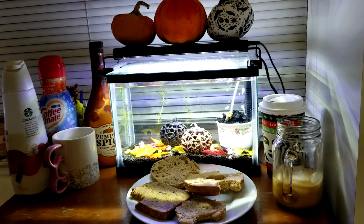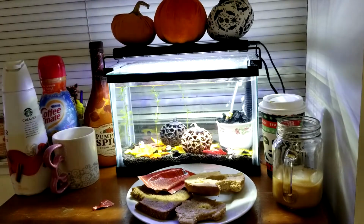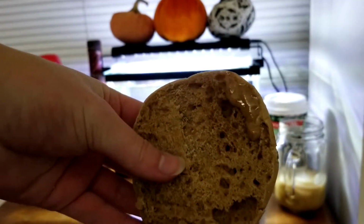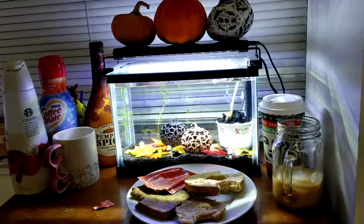Okay, immediate complaint. I can't get the bag open. Oh, there we go. Oh, it smells very peanutty. Very, very peanutty. So first thought, it's going to be really hard for you to see this. You see it because it's shiny, but it kind of blends in on here. But let's take a bite.